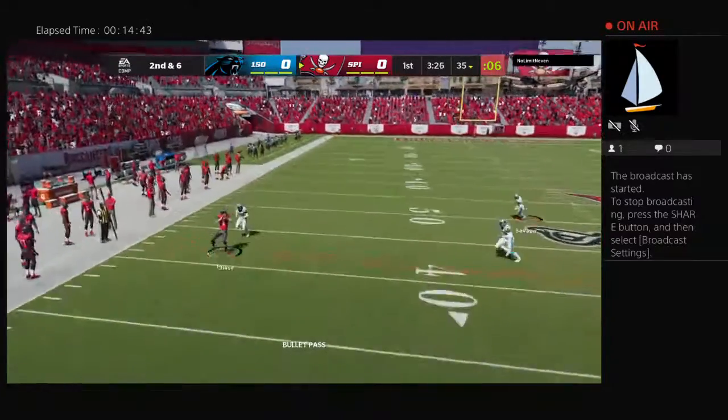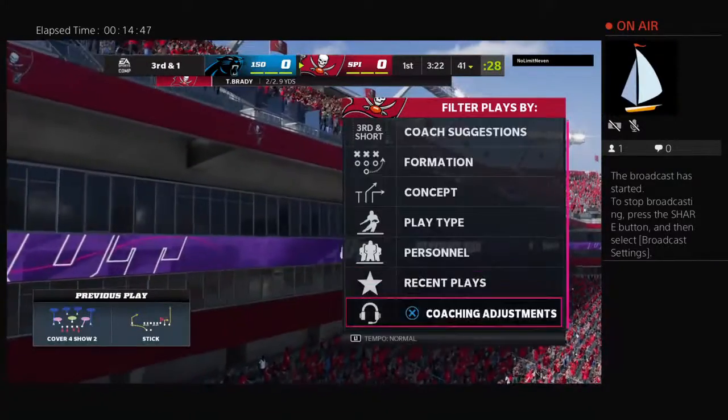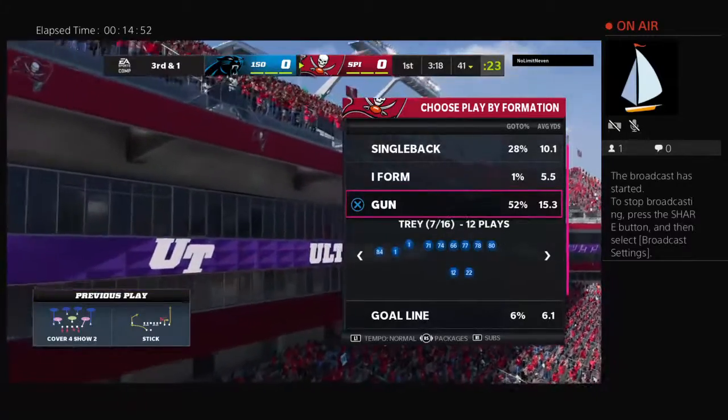From the gun, it's Brady. He's going to have the hook up here to Chase. That catch good for 5. It's 3rd down. One thing we do know, he's going to get his catches.